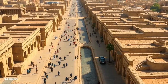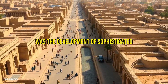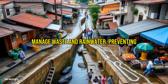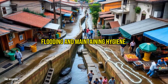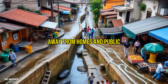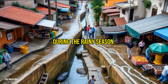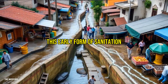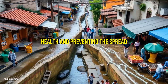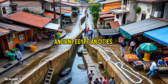One of the most remarkable aspects of their urban planning was the development of sophisticated drainage systems. These systems were designed to manage waste and rainwater, preventing flooding and maintaining hygiene. Channels and gutters directed water away from homes and public areas, ensuring that the city remained clean and functional even during the rainy season. This early form of sanitation was crucial in maintaining public health and preventing the spread of disease. Public spaces played a central role in the life of ancient Egyptian cities.